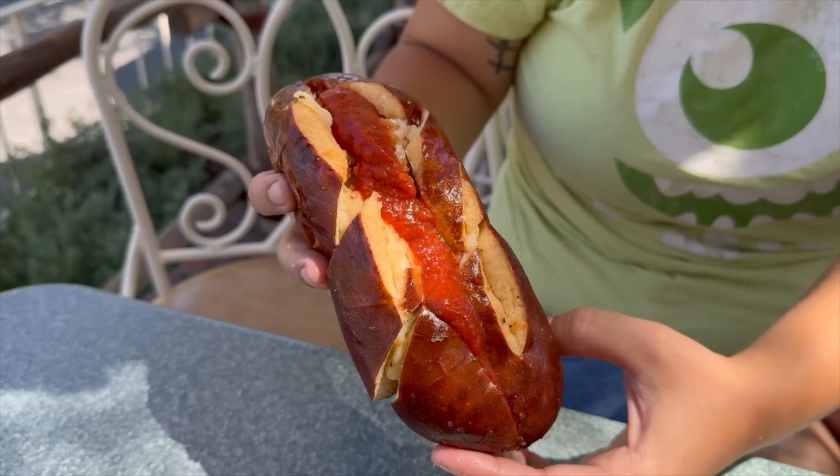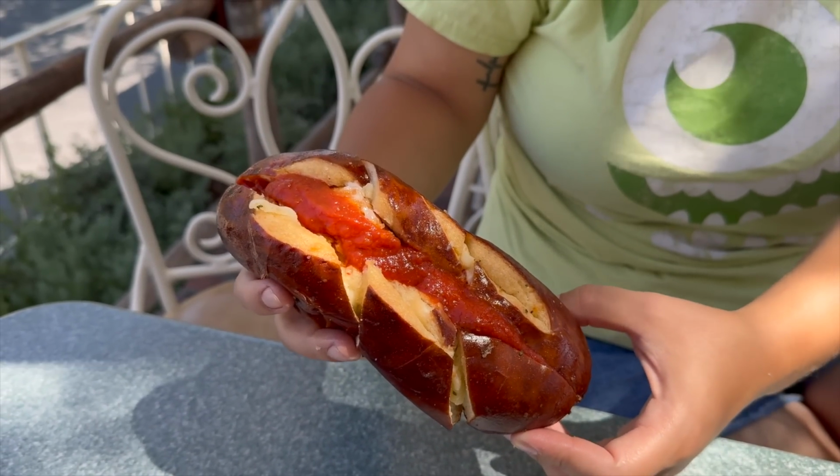Oh my gosh, thank you for the fire recommendation. That was so tasty. I feel like it's something that should be implemented here at Disneyland more. Maybe the secret will blow it out of proportion and it'll be hard to get our hands on, but that was fantastic. I love the cheese.